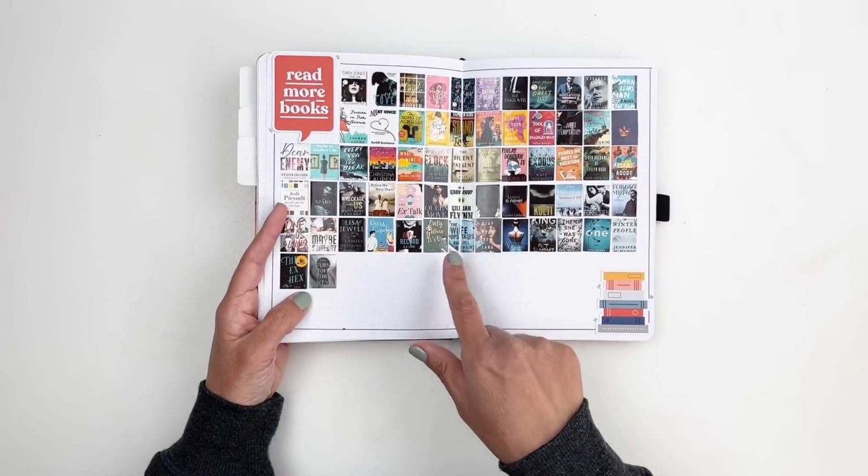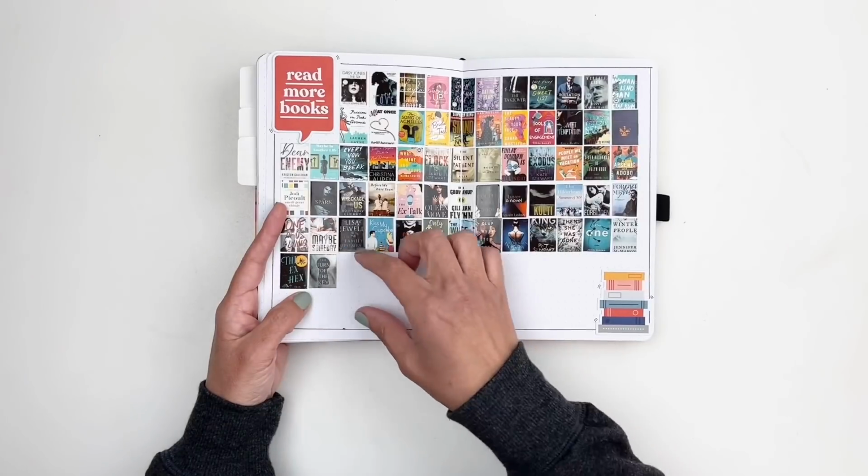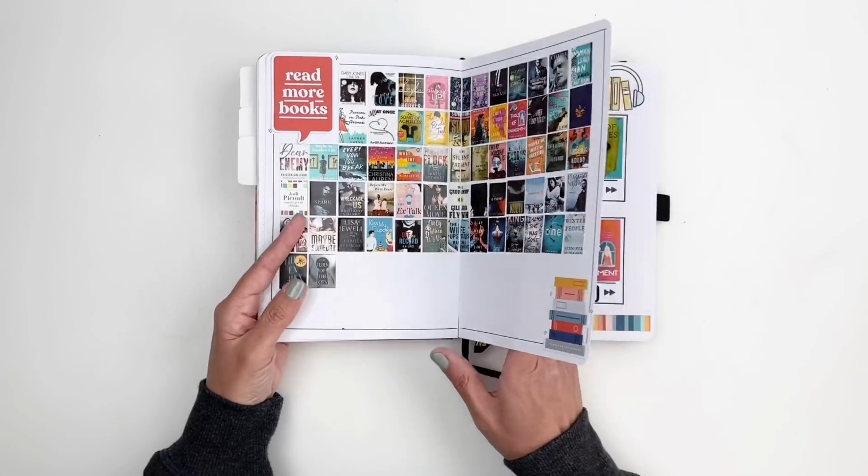Obviously, I still have more to print out, but I tried to wait until I read like 8 books and then I print them all at once and add them to my spread. And it's so simple to do.